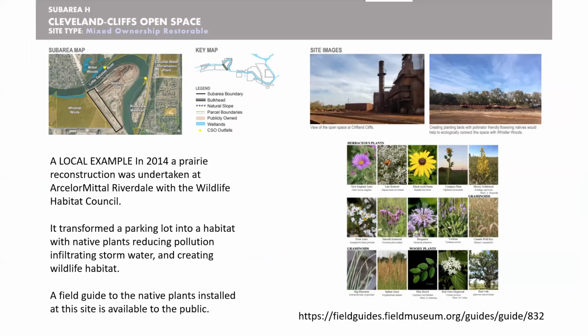So for each priority site, we created a site sheet that holds information about the site and recommended conservation targets and strategies. Here you can see part of the site sheet for one of the Cleveland Cliffs steel mill sites. On the map, you can see an area outlined. Right there. That was an area that we were recommending for the planting of native flowering plants. There's actually another site sheet for the Cleveland Cliffs shoreline, a separate one.